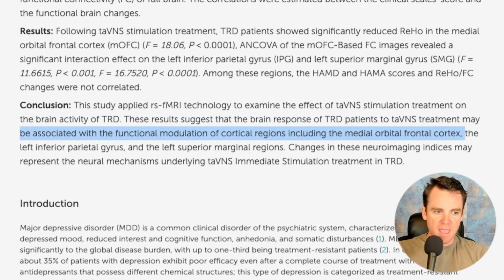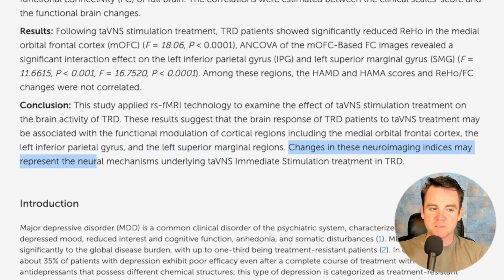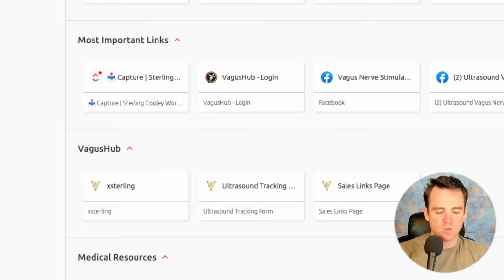The left anterior parietal gyrus and the left superior marginal regions. Changes in these neuroimaging indices may represent the neural mechanisms underlying VNS immediate stimulation treatment in TRD. So this study is a proposed research effort to understand what part of the brain is changing when you stimulate the vagus nerve. And so I want to see if I can Google this real quick.